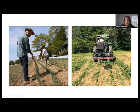I can't see all the participants, but how many of you are operating mainly with hand tools? You can use the raise hand function or put it into the chat. Awesome. That's a good amount. And then how many of you are using tractor mounted or walk behind systems? Okay, good. So it's a good mix, which is good to see.